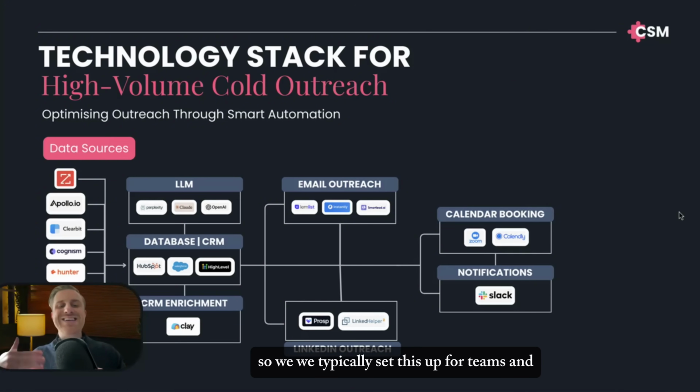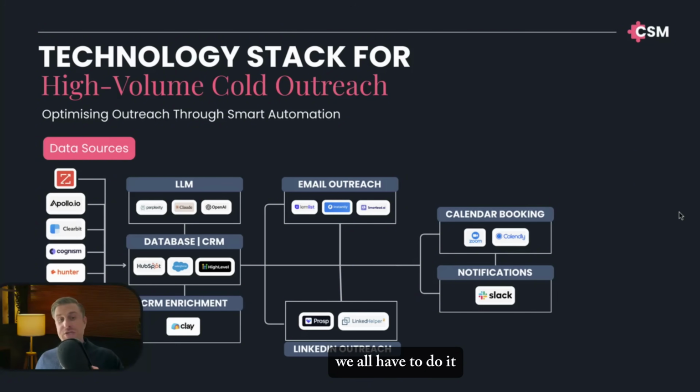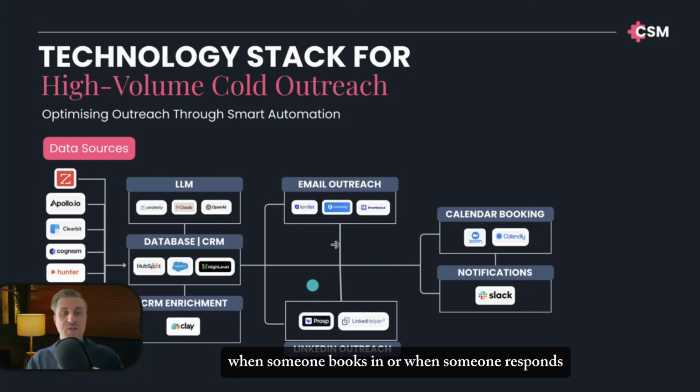So we typically set this up for teams and help them organize this internally, because it is tedious. Like prospecting is one of those tedious things. We all have to do it. It has to get done in organizations, but how we do it, you can work smart and not hard. So just using that to your advantage. Then you have calendar booking tools, like we use Calendly, but there's loads of options there. So they can book in for a Zoom call or a Microsoft Teams call. And then we just get notifications in Slack when someone books in or when someone responds. So we can jump on that pretty quickly.